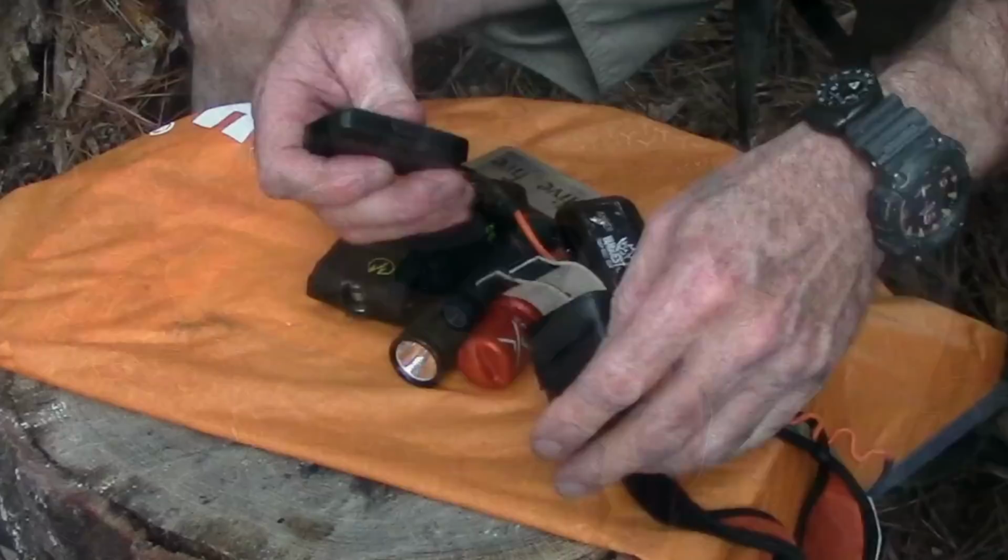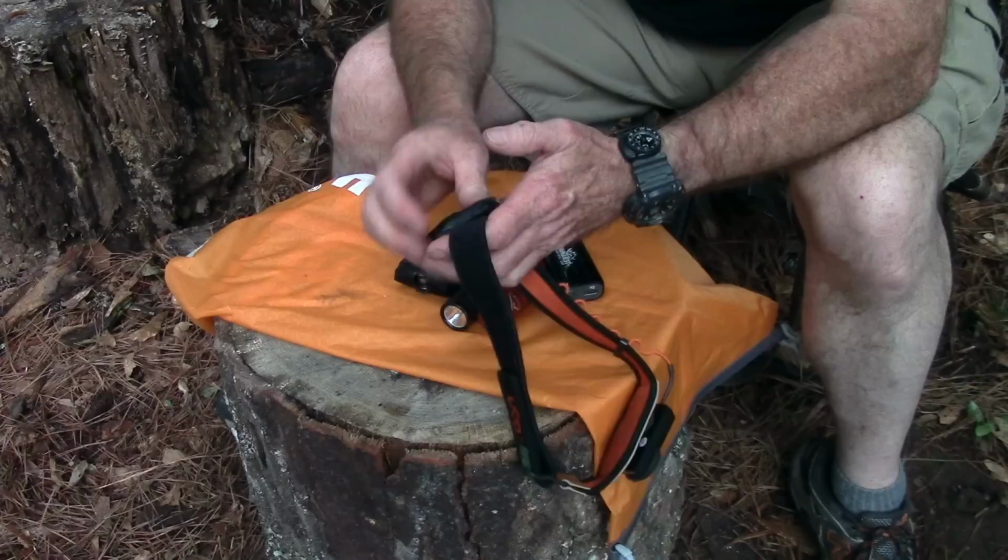So it gives the ability to do that, which is good. So it's dual fuel, so to speak. And it's lightweight, it fits your head, very easy to use. I've done a video on this one. I really like this headlamp.